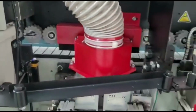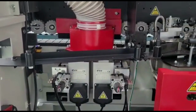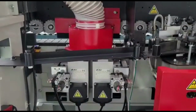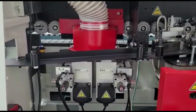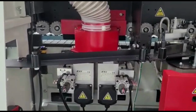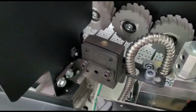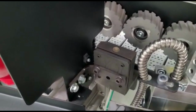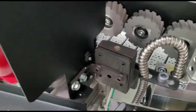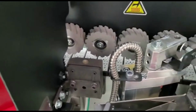The pre-milling station is 2 high-frequency motors. We have diamond tooling on those, so you get a lot of longevity out of them, and you're going to give your panels the best chance for adhesion and the tightest bond, basically. If we go further along, the machine does have a panel preheater, which heats up the raw edge after it's been through the pre-milling. Basically it heats it before the glue pot, takes away any moisture and gives your glue the best chance of bonding the tape properly.